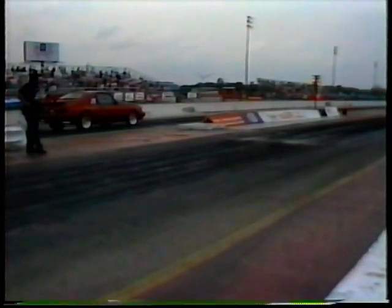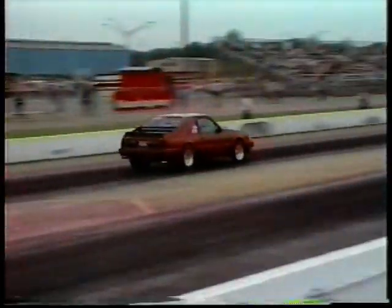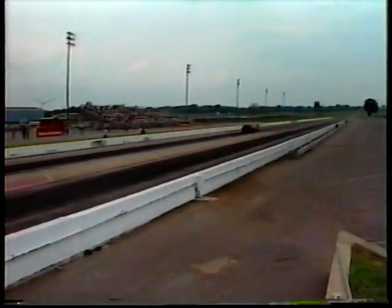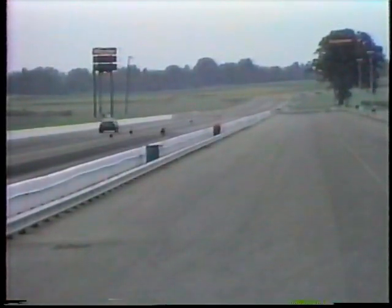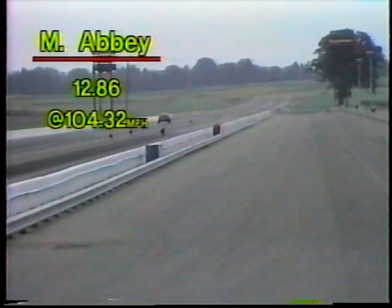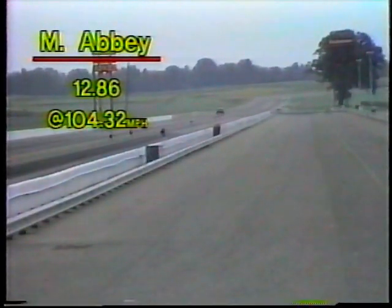In a bye run is our only four-cylinder entry in modified, Mike Abbey's 86 Ford SVO Mustang. He launches with near-perfect reaction time. Going flat out with turbocharged power, Mike hits a 12.86 at 104.32 miles per hour. Not bad for a four-cylinder.